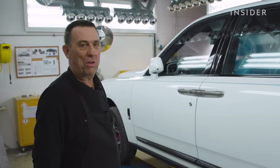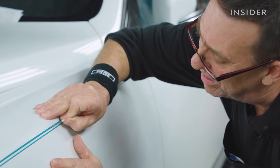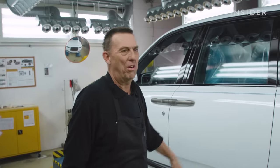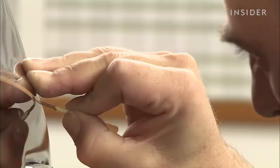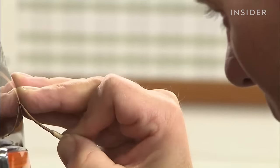My name is Mark Court, and I am the coachliner for Rolls-Royce Motor Cars. A coachliner means that I am able to put this pinstripe onto the side of the car. The uniqueness is the fact that I do it completely freehand, and I'm the only one within Rolls-Royce that can do this. That's like worldwide within the Rolls-Royce BMW group.